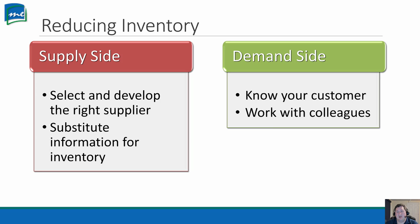So reducing inventory. On the supply side, we have to figure out who is the right supplier and then develop them. That might mean we work with them. We send our engineers over there to engineer the product. We make sure they're providing us the right quality. All these things that we've already talked about. And then we can substitute information for inventory.